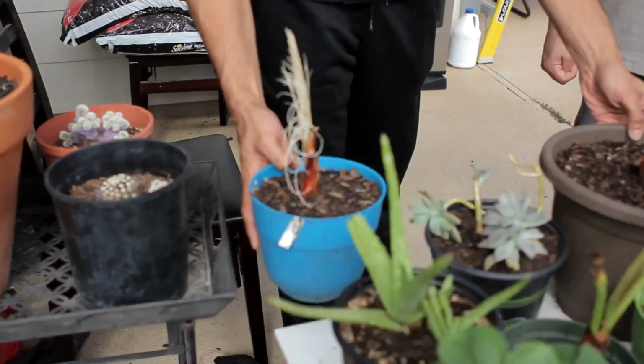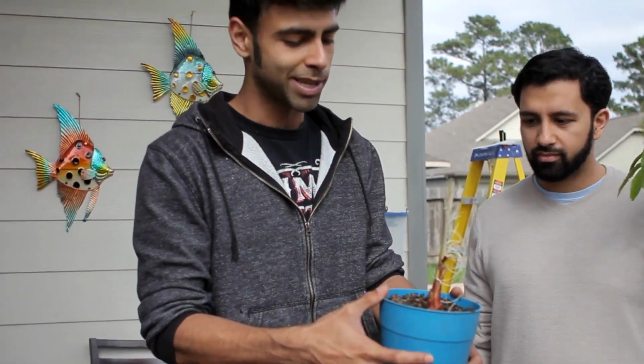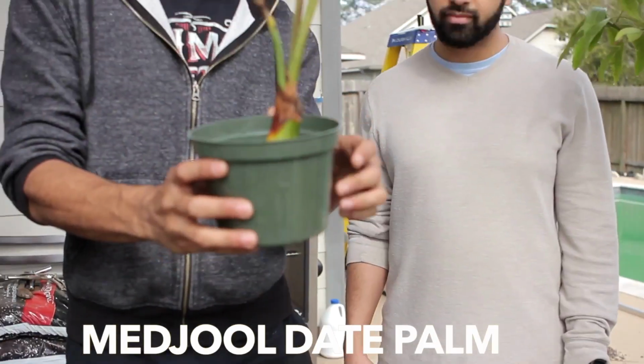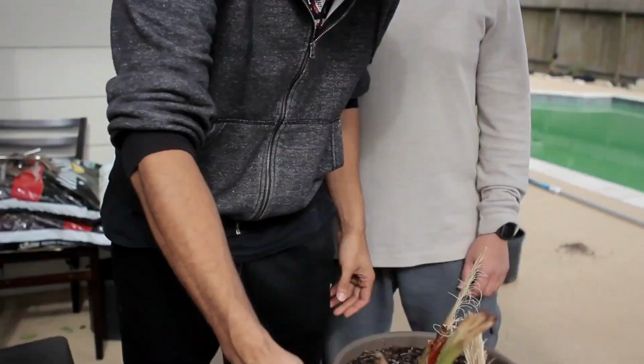These are little small Mexican fan palms. I uprooted them from Galveston and planted a bunch of them here. They'll eventually take off. This is a Medjool date palm that I broke off, a pup off of a full-size Medjool date palm tree at a store.